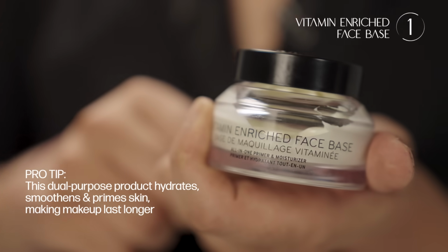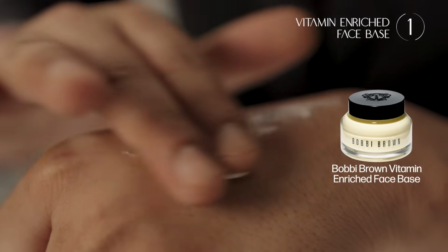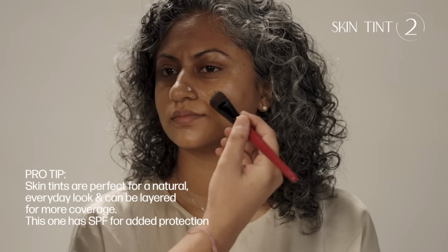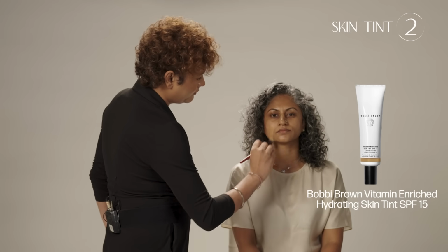So I'm using a vitamin enriched face base which acts as a moisturizer and a primer. Okay, next I'm going to use a skin tint instead of a foundation for everyday wear. So this gives a very natural, hydrating and dewy look.